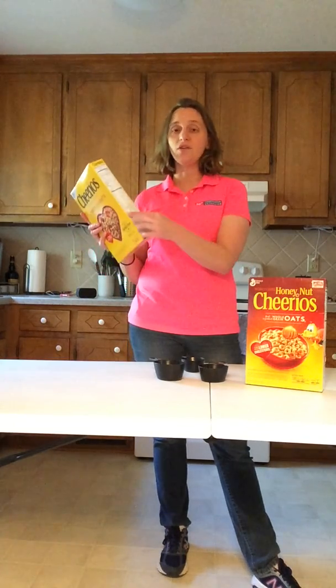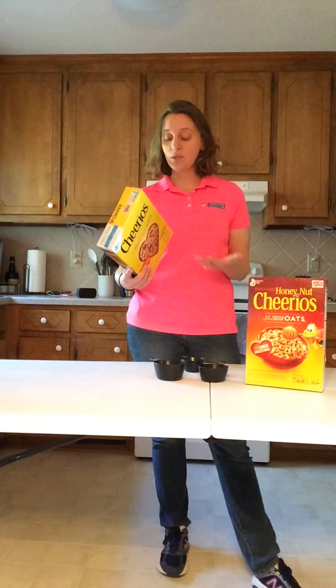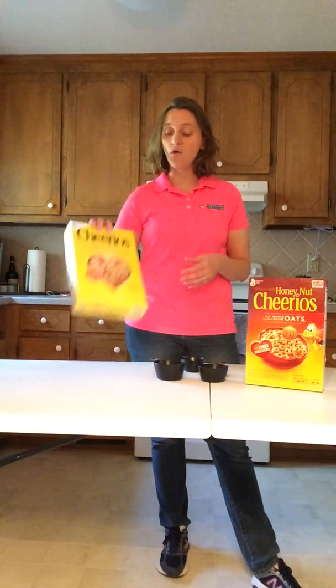With regards to the grains, you're going to look at the label there. You're going to go beneath all the numbers to where it has the list of ingredients, and you want to make sure that the first ingredient is a whole grain product. This one says whole grain oats, so we know that this is a whole grain product.